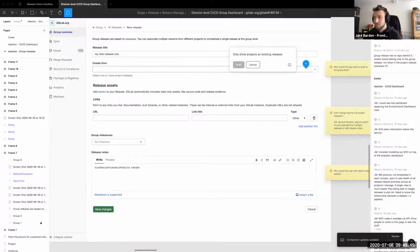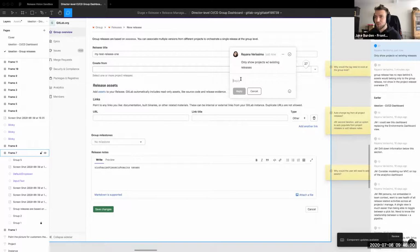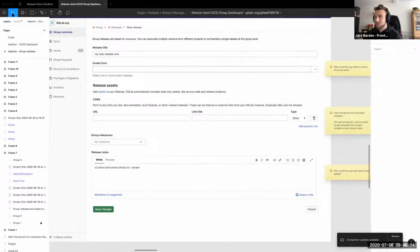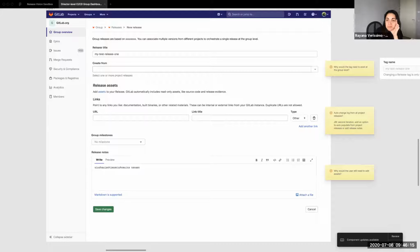Yeah, I can see how we're sort of thinking of it bi-directionally. Do we want to be able to manipulate project releases from here, and with a project release form, do we want to be able to add things to group releases? But from what this looks like right now, this looks great for creating group releases with group milestones associated with them.